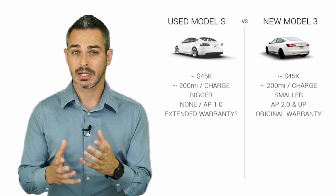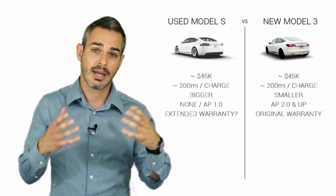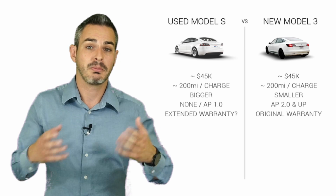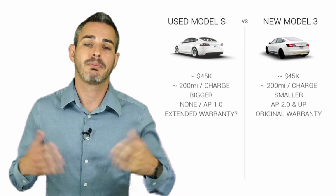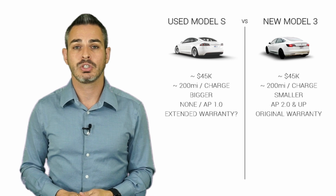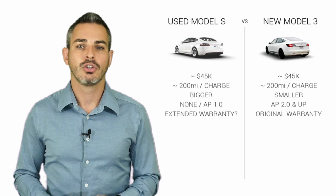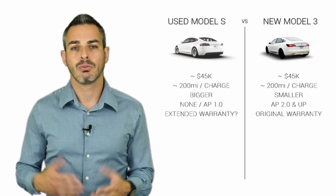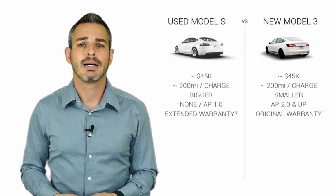Now, I would strongly recommend, if you are buying a used Model S, you either need to make sure that it has a 100,000 mile warranty from the previous owner if they bought it, or it is certified pre-owned from Tesla, which means that you'll have a 100,000 mile warranty. And I think right now they're giving out 2 years, whichever comes first.